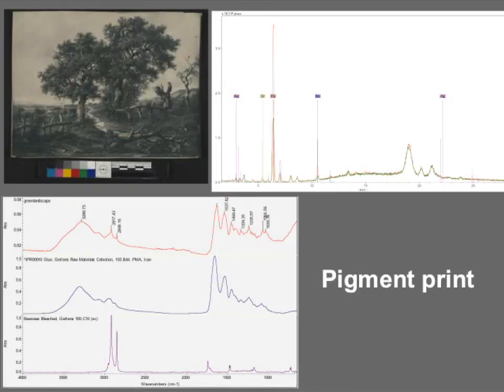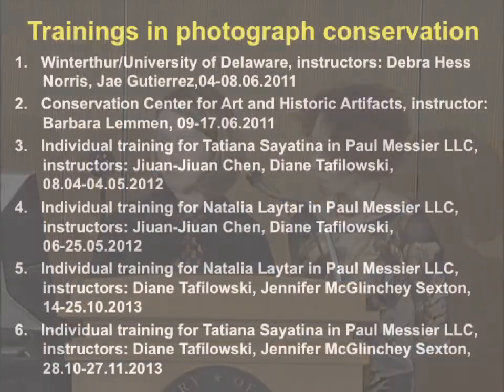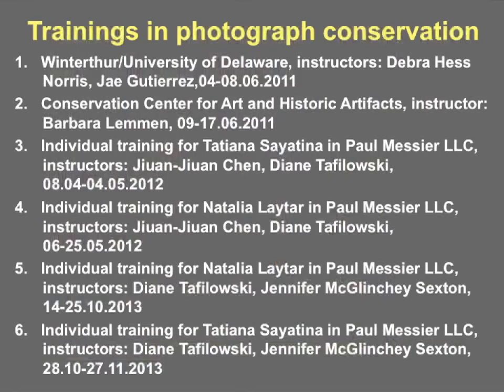Several trainings were also organized for the conservators that take part in this project. Four of them were individual trainings in the studio of Paul Messier.